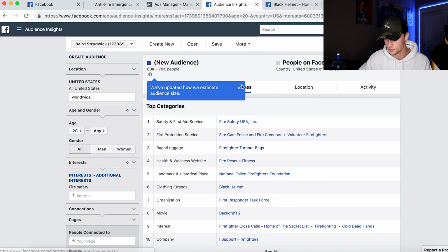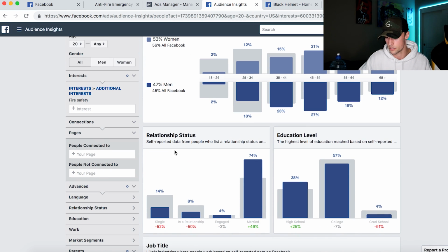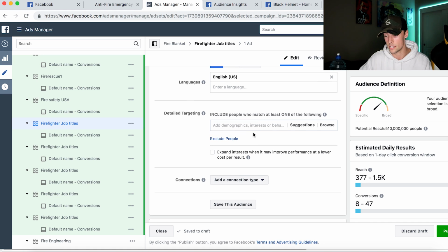Now I can go up here, see what their demographics are. Most are women and most are men, obviously because they're married. Obviously, most are married if they have children. So I could go ahead and show you guys me putting in every single interest right here, or I could save your time and give you guys something new to learn.